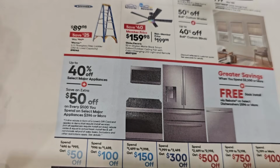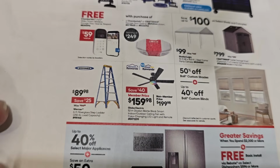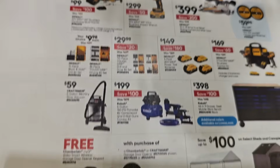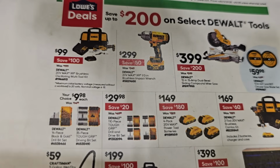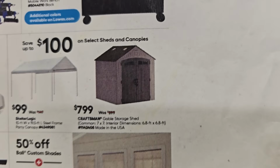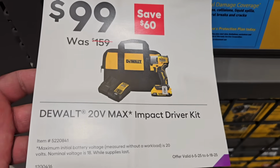And then they had a brochure here for the dad's deals. Just a quick glance here. They got the ladder for $89. You got that vacuum for $59. Compressor for $199. The toolbox for $398. Several different bit sets there for $998, $29.98. And then they got these sheds for $7.99. So these are really nice sheds.